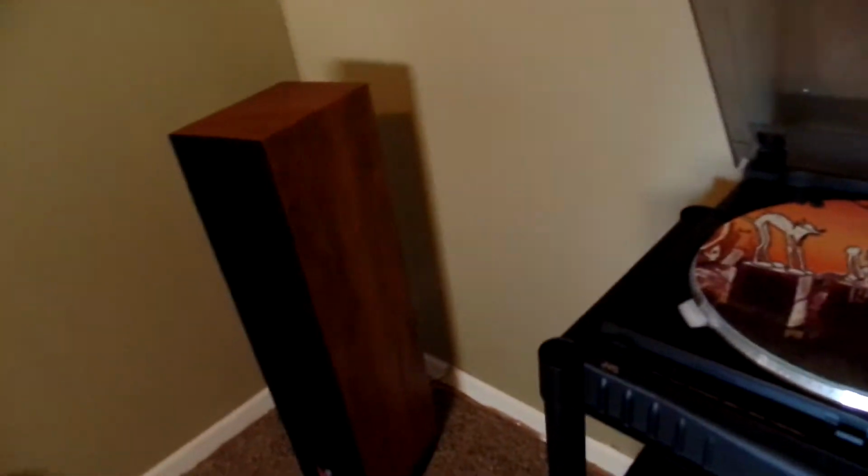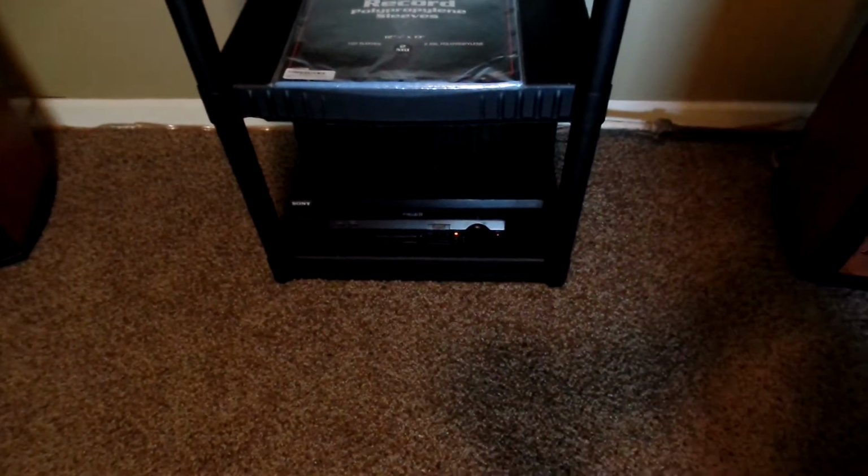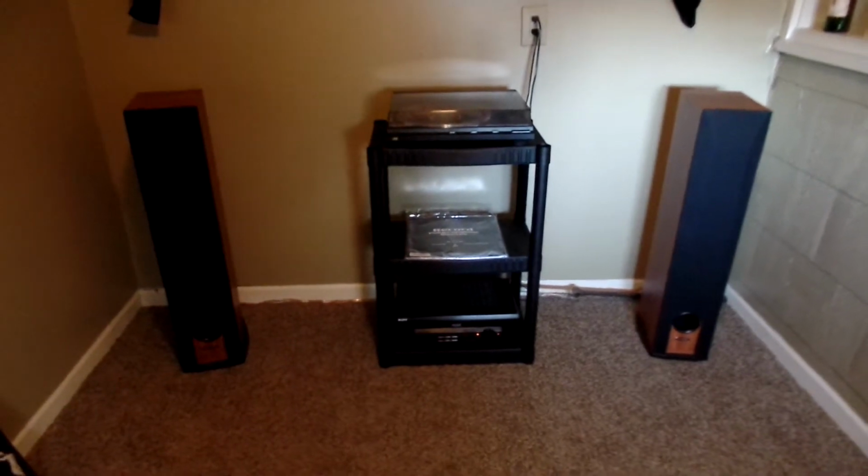The Polks really bring out the sound of it. They sound fantastic on here. I'm using an older Sony receiver, but it still kicks out the jams. It pumps these Polks pretty well. Sounds really good out here. It's just a little space, 8x12, so you can imagine what it sounds like.